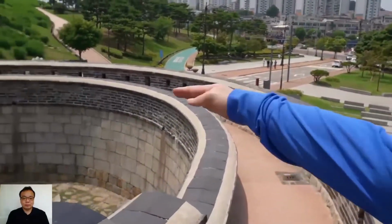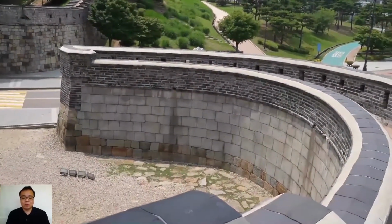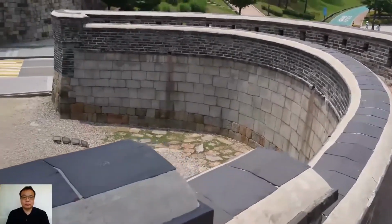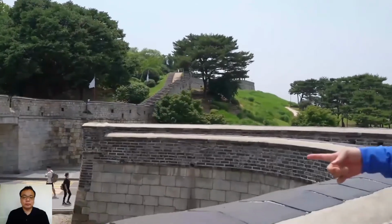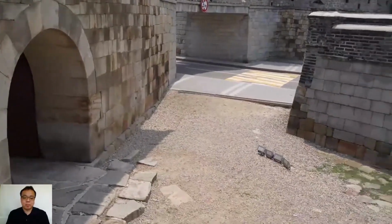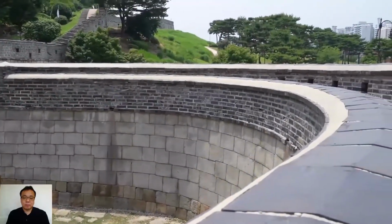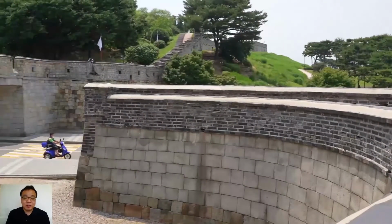This semicircular structure is also a military facility. We call it Ongsong. At that time the enemies tried to break the gate with a long log. They needed space to speed up the attack with the long log. So they would run from the back and hit the gate to break it. Ongsong made it difficult for many enemies to run from behind with a large log to break the gate.